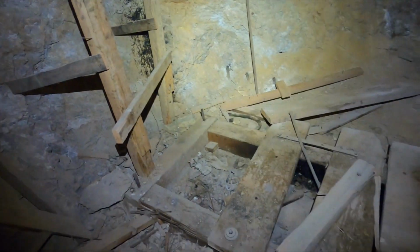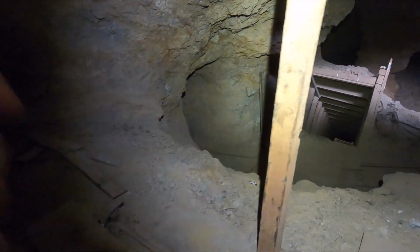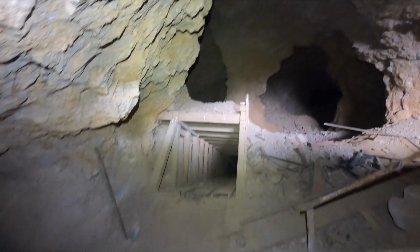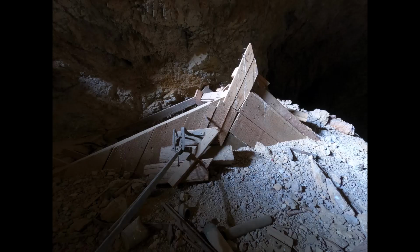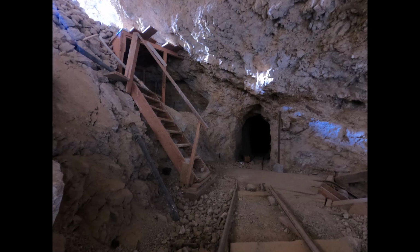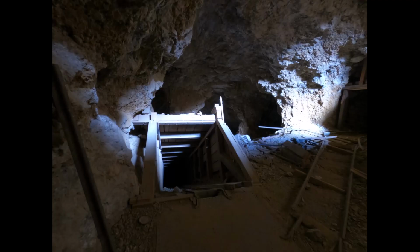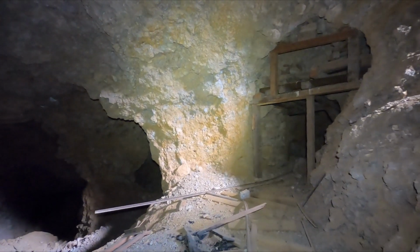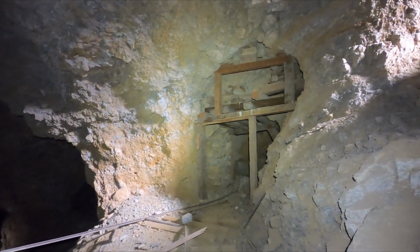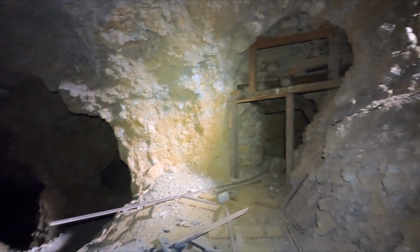Yeah, this place is just hard to fathom. I mean, there are just so many different places. Wow. The scale of this mine is just insane. And then look in there, there's a whole bunch of timbers. And look at that pillar. I mean, that is really crazy to see.